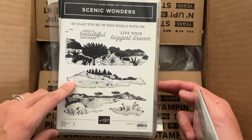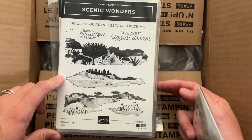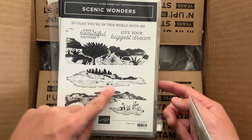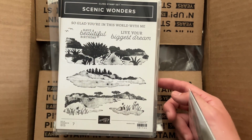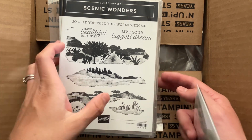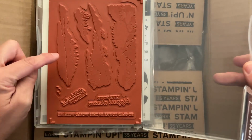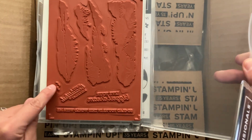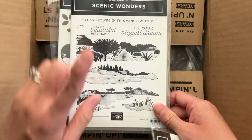Well, one thing I was waiting on, which was Scenic Wonders. That had been a maybe on my list since the annual catalog came out at the end of the spring. I love the three landscape scenes. And then you have some great sentiments like, so glad you're in this world with me, have a beautiful birthday, live your biggest dream. I want to actually see, so this is a cling stamp set. Okay, yeah, so it is 3 scenes, but you do have the little birds separately and then those 3 sentiments. So I've been waiting to get that one.